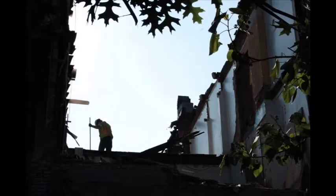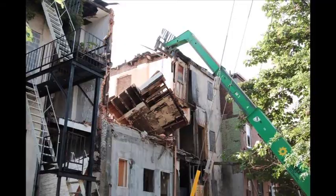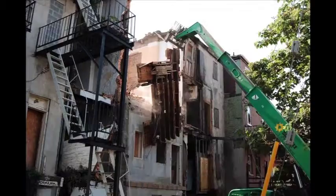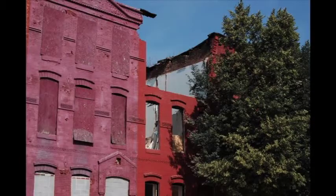Today, landfills are filling to capacity. There's growing interest in environmentally friendly green building practices and more incentives to use them. Deconstruction projects like this one could form the basis for a new approach to redevelopment and demolition.